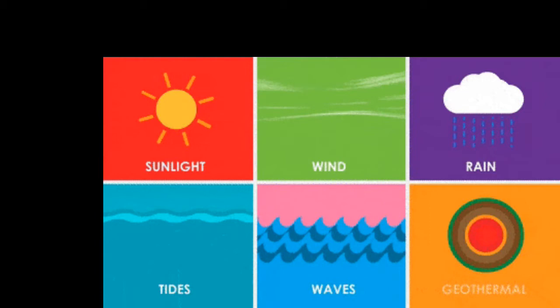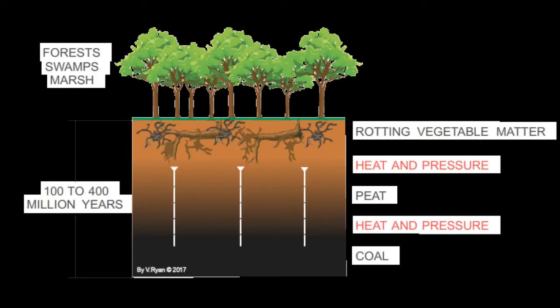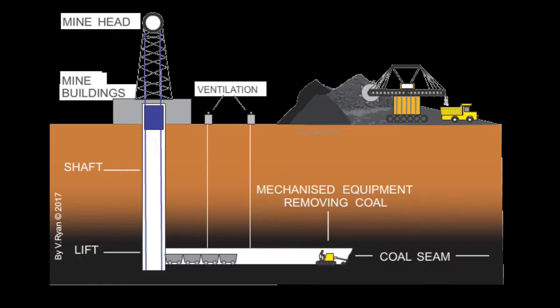So coal is a non-renewable fossil fuel. And it's a hard black solid fuel formed from the remains of plants and animals over millions of years ago. To create coal, you need heat and pressure. And we use coal by burning it at power plants in order to generate electricity.